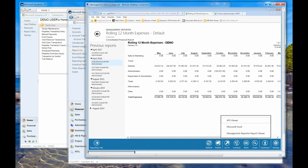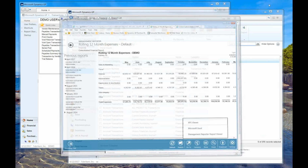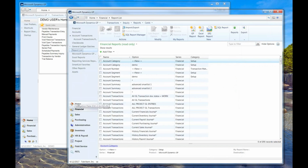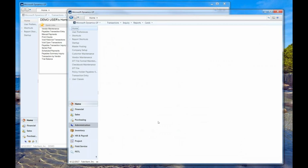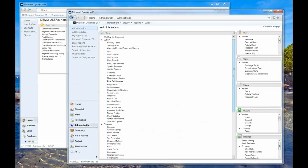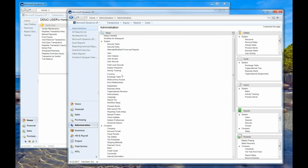So let's go ahead and look at some of the other features that we had listed as being improvements to using the QuickBooks system as opposed to using the GP system. We talked about the security flaw in QuickBooks, so let's look at the administration. These are the security settings that are in the system.